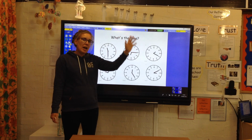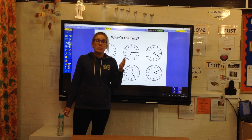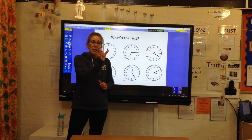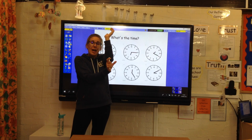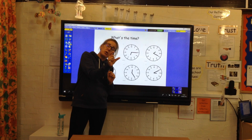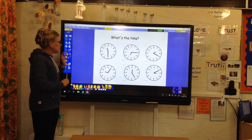So we can tell the time by looking at those and by counting round sometimes to make sure that we're telling the time correctly. And the hour hand, at o'clock, it points to the hour, and then slowly during that hour, the hour hand will move until it's pointing to the next time. So let's have a little look.